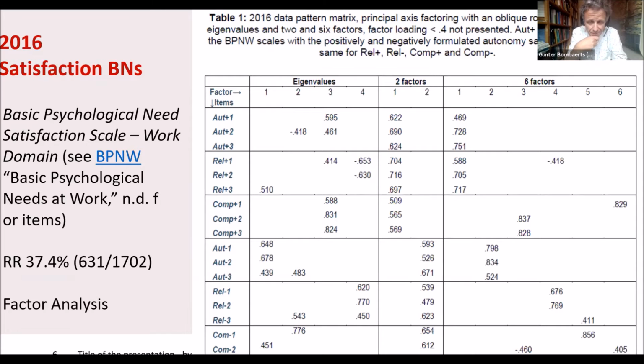So 6 questions. The thing was, when we did factor analysis, that they didn't group together. So the 6 autonomy questions didn't group together. But if we forced the program to do 2 factors, we find something very remarkable, and that is that all positively formulated questions and all negatively formulated questions clustered in factors, meaning that it's not so much the autonomy, relatedness, and competence that differs, but whether it's positively or negatively formulated. So we had 600 students answering this with a response rate of almost 40%. So this was strong results.